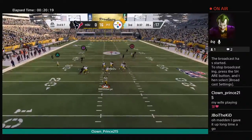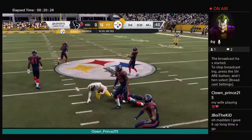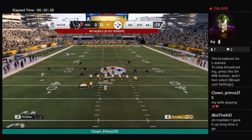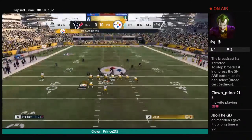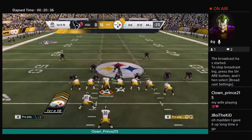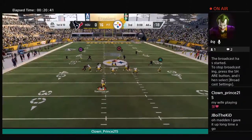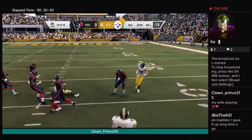On 2nd and 7, Roethlisberger. Open man completes it to Smith-Schuster. And they'll get it up just short of the 45 at the 44. The Steelers picking up 15 yards there and a 1st down. In today's football, where receivers break tackles, make people miss, get upfield for the extra yardage, when you see a play like that where it's caught and he's dropped on the spot, that's a big-time play by the defense.